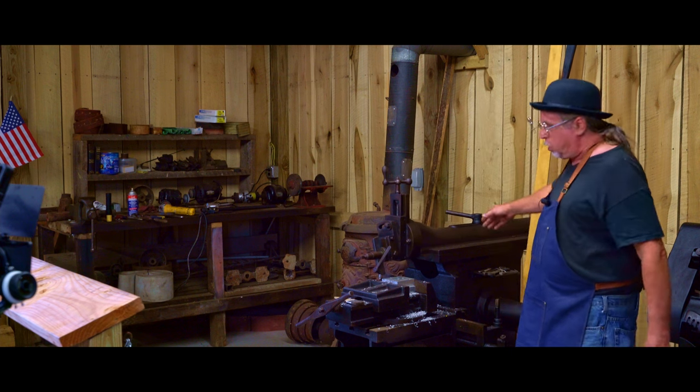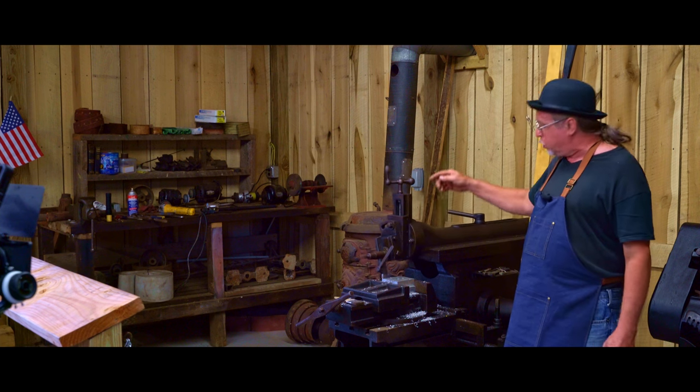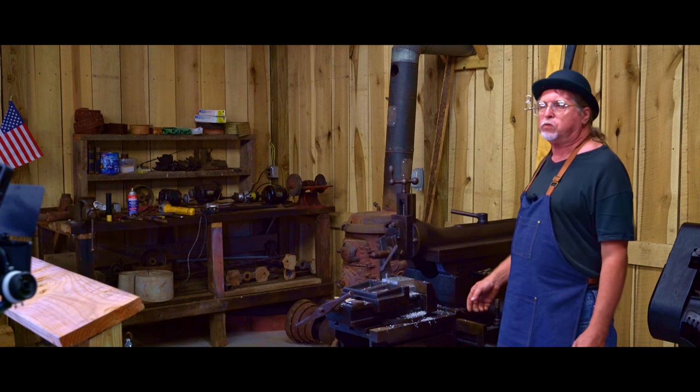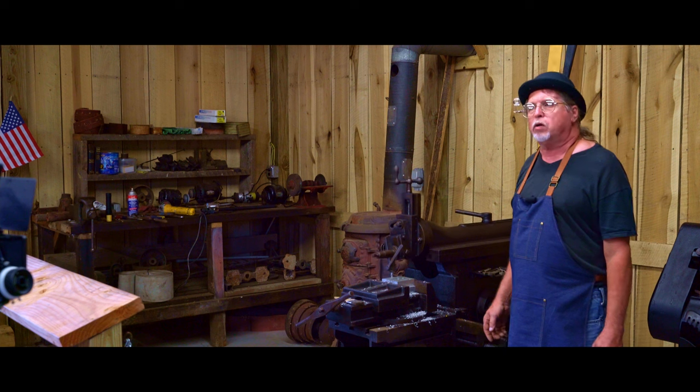Okay, now what this is going to do, it's going to continue to cut across here and continue to feed until it gets to the other side. When it makes it to the other side, we're going to shut it off. If it's flat enough, we'll leave it alone. If it's not, we're going to put it in another cut and do it again.